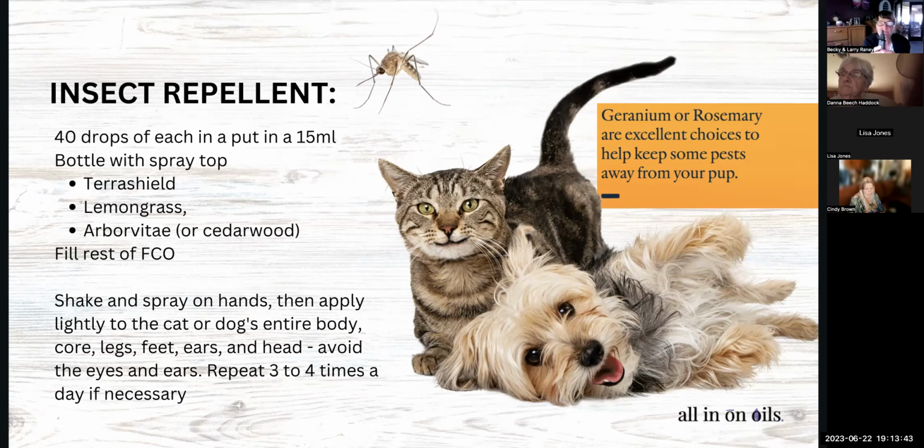I purchased these little eyedroppers from Amazon, and you can get them for a 15 ml bottle. This just happens to be a bigger bottle right here in front of me. You can also get them with a spray bottle. These are a nice way for applying. Then we like to put the little stickers on top, so we know what the recipe is.